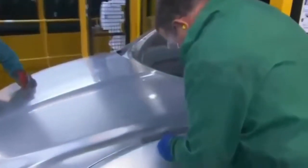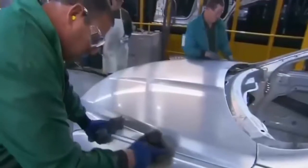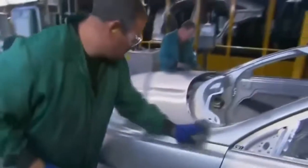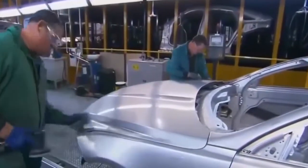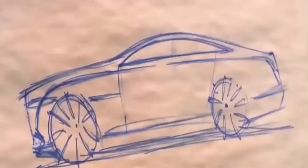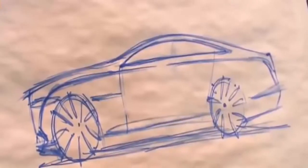Seconds after Warwick has marked any snags on the body, it's into the repair shop, where metal workers fix the snags. Sanders, buffers, and polishing rags are the tools of this trade. At the end of this line, the XJ has the perfect body. Adam Hatton creates the exterior theme, but he doesn't know how the new XJ will drive from a drawing alone.